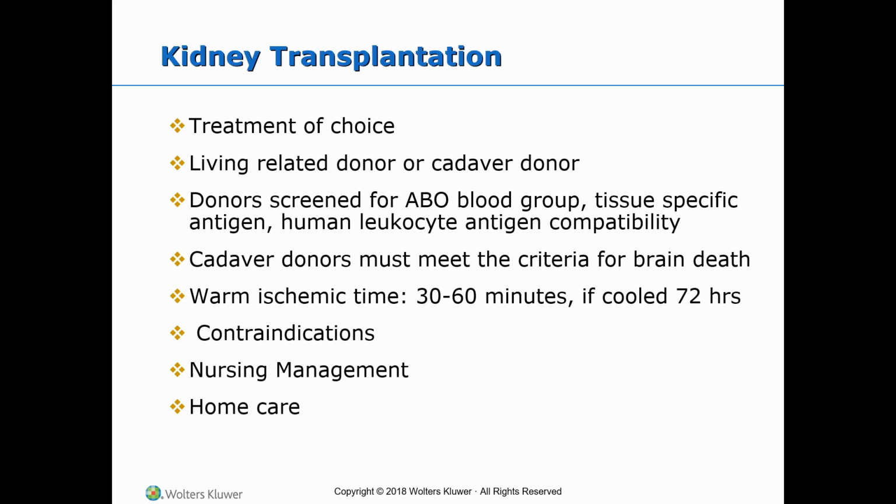Home care includes verbal and written instructions regarding follow-up, diet, medications to maintain immunosuppression, fluids, daily weight, urine output, prevent infection, avoid contact sports, avoid prolonged periods of sitting, recognize signs and symptoms of rejection, avoid exposure to persons with infections, and information about local transplantation support groups.